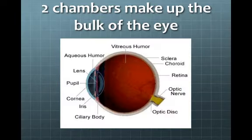There are 2 chambers that make up the bulk of the eye. The vitreous humor is a large chamber behind the lens, and it's filled with a jelly-like substance. The aqueous humor is a small chamber in front of the lens. It contains a thinner substance, which is secreted by the ciliary body. That substance supplies nutrients and oxygen to the lens, the iris, and the cornea.